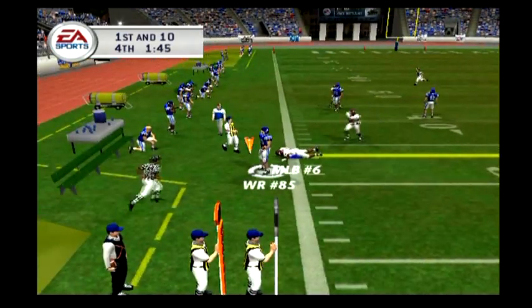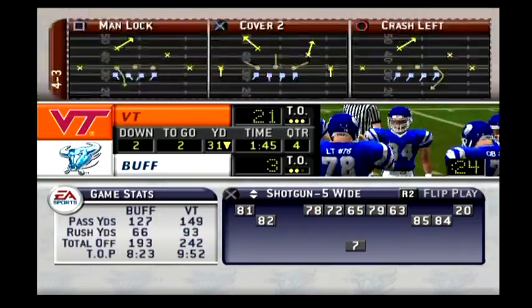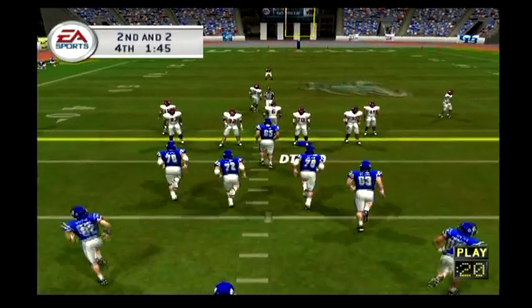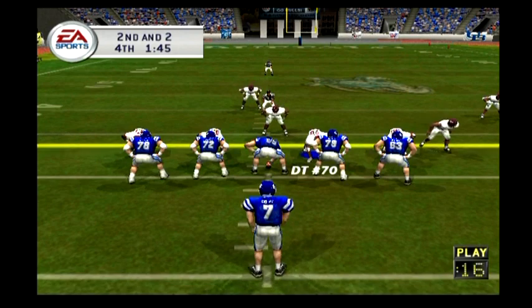And it's caught. That ball was thrown high. Yeah, but this receiver knew he could jump up and get it. Great play. It's second down and two to go. Ball on their own 31. On the 31-yard line. The Hokies use a four-man front here.